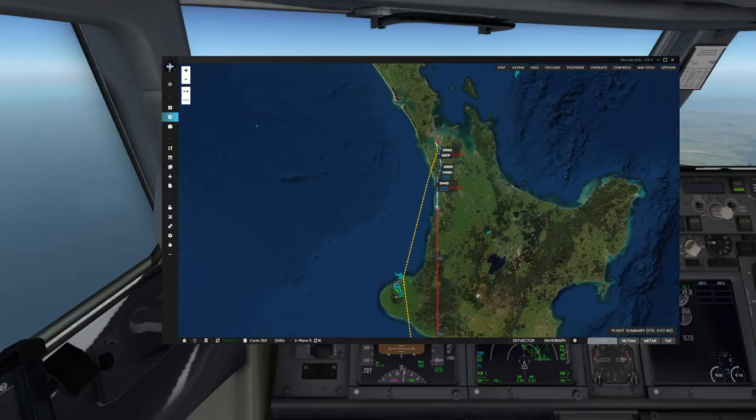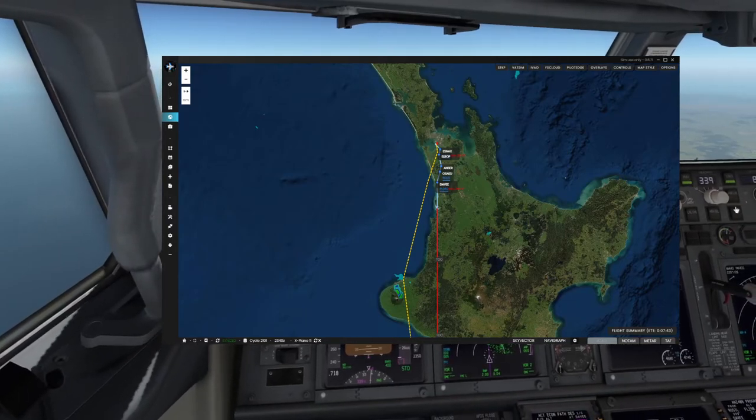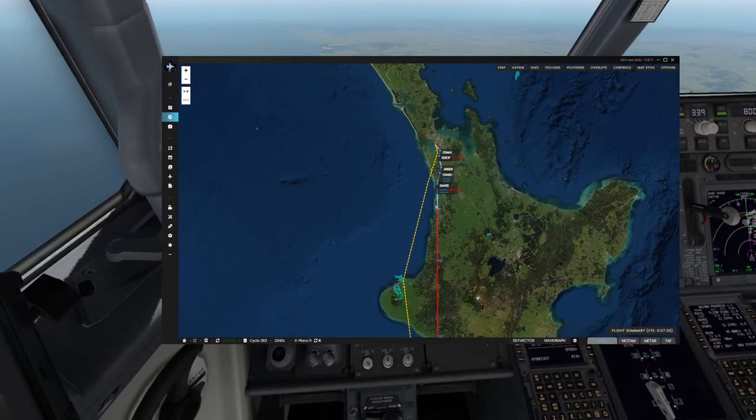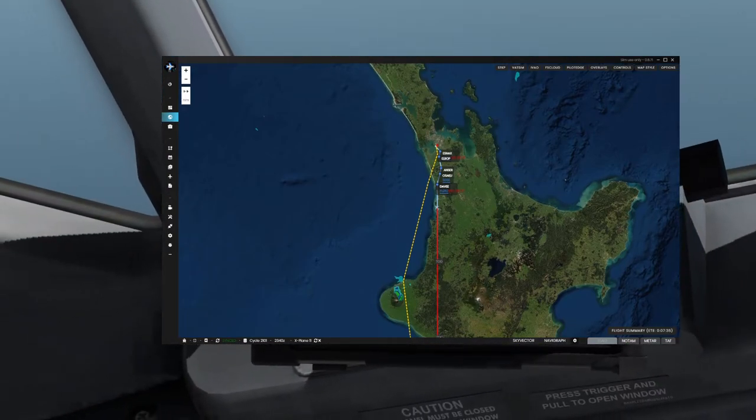Again, Davy at or above 8,000. Okay, we've got our brakes set at 3. MCP set at 8,000. And our VREF set. All right, checklists.